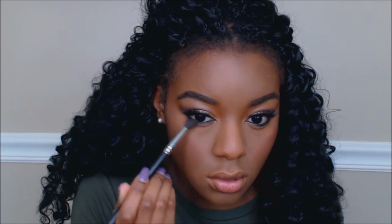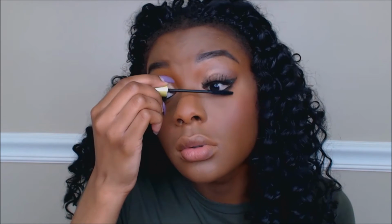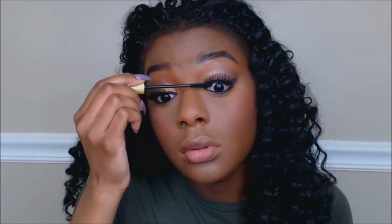And then I'm going to apply a little bit of mascara just to blend the lashes in with my fake ones. I'm not applying any mascara on my bottom lash line.